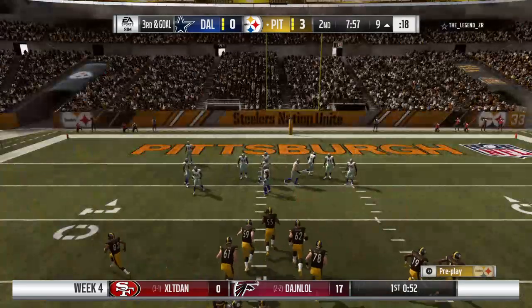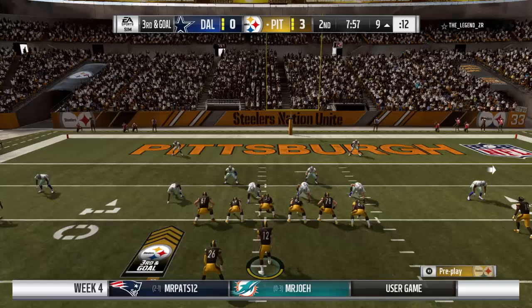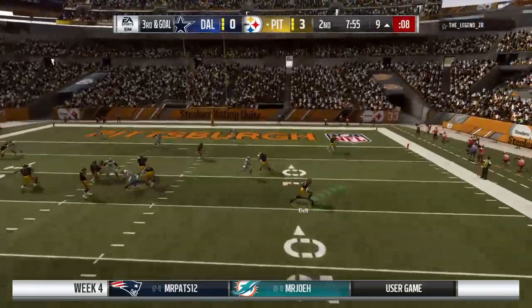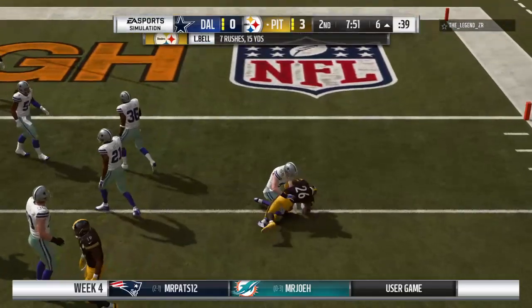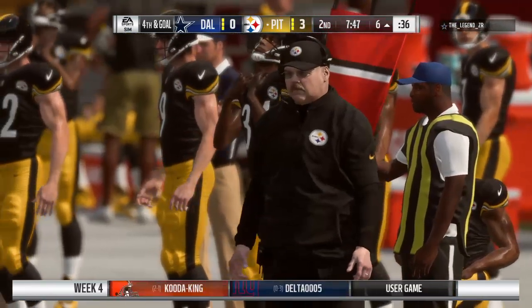They were held to a field goal on their first drive. They want 6 now, but it's 3rd and goal. Now it's Love, and he's going to be brought down just shy of the 5 at the 6. It'll be a 3-yard gain, and that'll bring up 4th down.